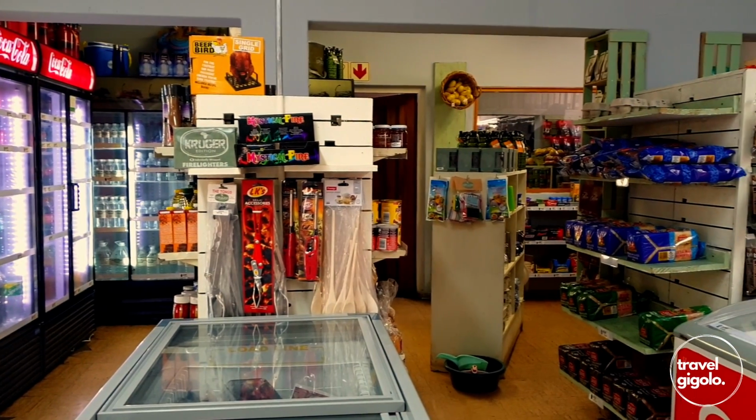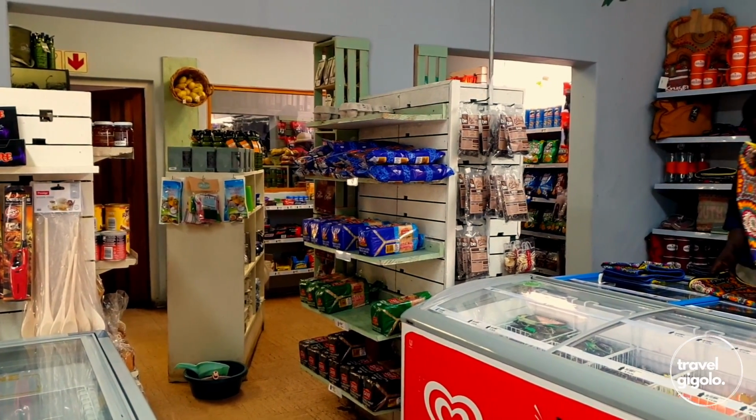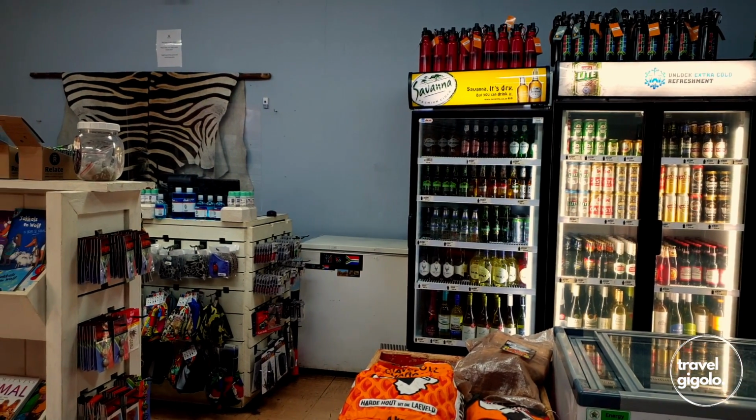So what can you purchase here? There is quite a well-stocked shop that has ice and wood and charcoal and firelighter and snacks and meat and drinks and a whole lot of stuff, as well as trinkets and clothing specific to the Kruger Park if you want a t-shirt to say that you've been here. There's also a restaurant. We haven't been to the restaurant itself, we've just kind of passed by it because it's not really our thing.